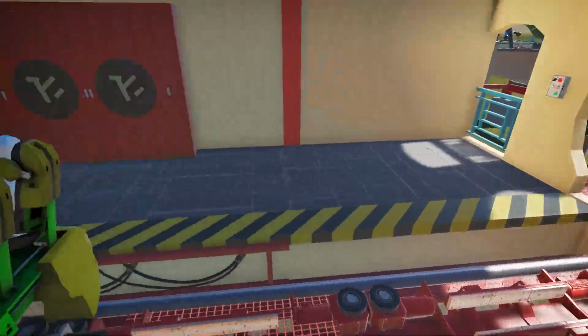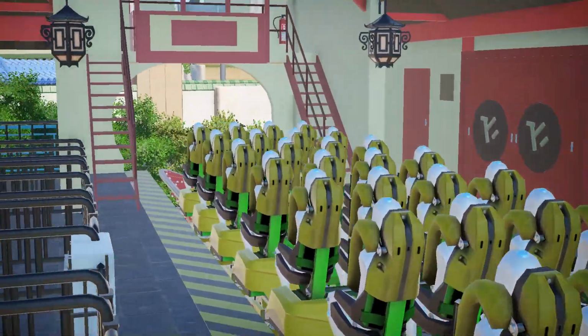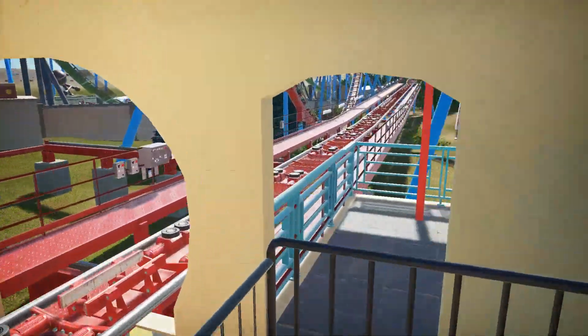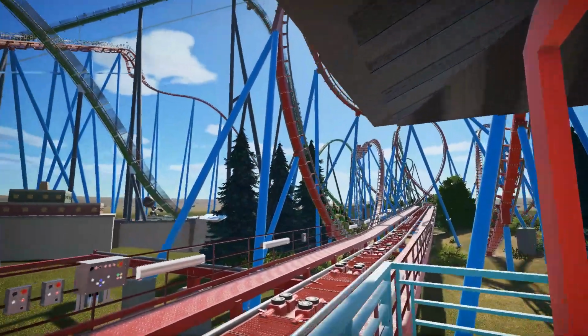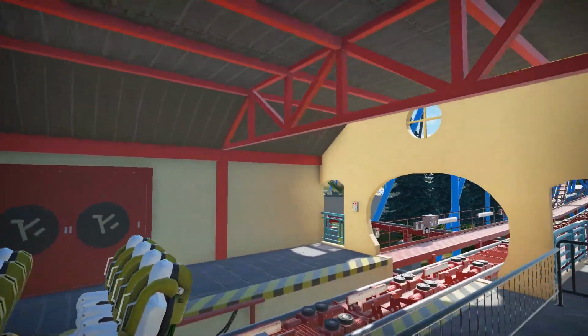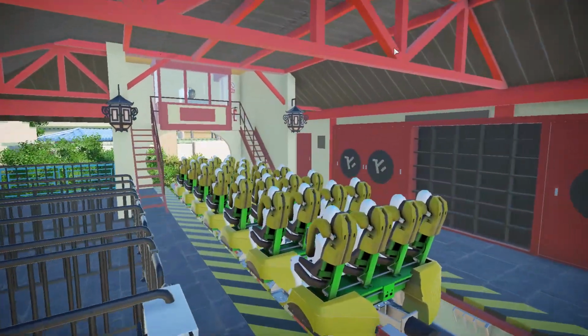Trains as well. The color scheme, honestly, the yellow is quite vibrant. It does work in Planet Coaster. The only issue is, again, there's not enough color palettes for the trains to make all the little details. Couldn't get the logo, of course, but I think it came out quite realistic to what it is in real life.